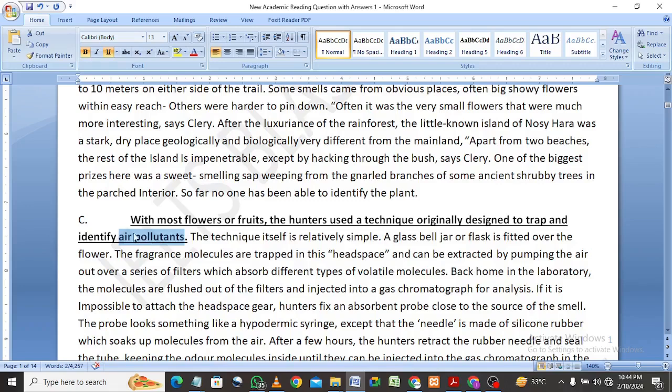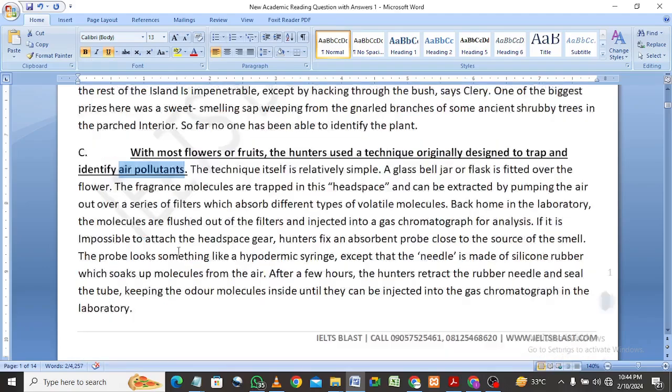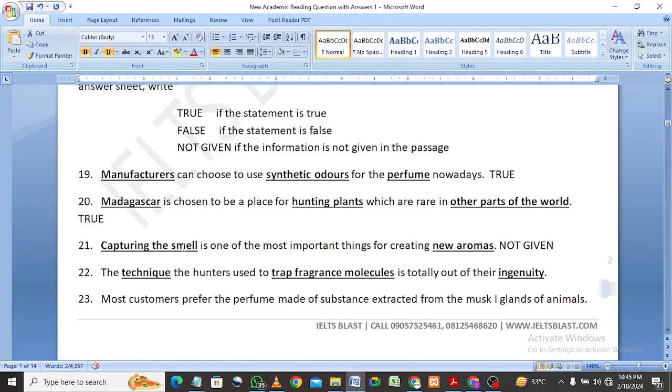Although in the process of trapping the air pollutant, that is where the fragrant molecule will also be caught. But the main aim of this is what? Air pollutant. So that's why this answer here is false. False. So the answer here is what? False. Now let's take a look at the last question.